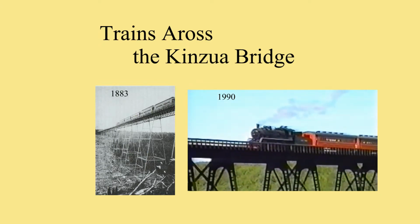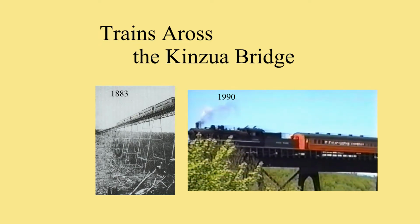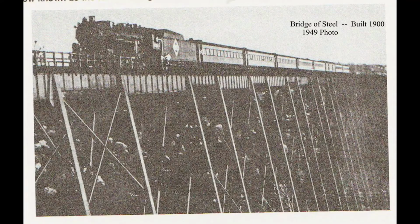There were two different railroads during two distinctly different time periods which ran trains across the Kinzua Bridge. The first was the Bradford branch of the Erie Railroad, which built the first Kinzua Bridge of iron in 1882, then did the rebuild in 1900 of steel. The Erie used the Kinzua Bridge up until 1959, or for a period of 77 years.